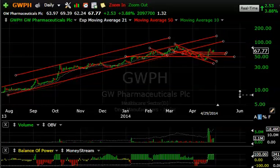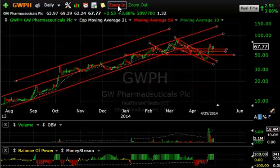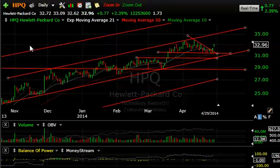GWPH acting quite well in here. You can see the recent pullback it had, the explosive move out, and now this little flag. It's trying to go higher. I can just see it. The last 2 days, pop, pull back, but today up 2.53, almost 4%. 2 million traded, picking up a little steam the last couple of days. I'm looking for a retest of the high at 74 3/4 roughly, and then a move up towards 80, 82.